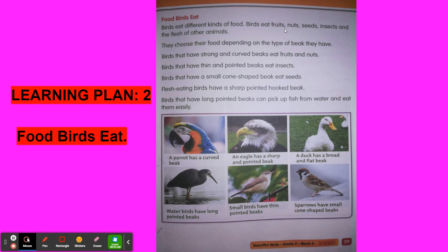They eat fruits, nuts, seeds, insects, and the flesh of other animals. They choose their food depending on the type of beak they have. You can see here, birds have different types of beaks. Birds choose their food depending on the type of beak they have.